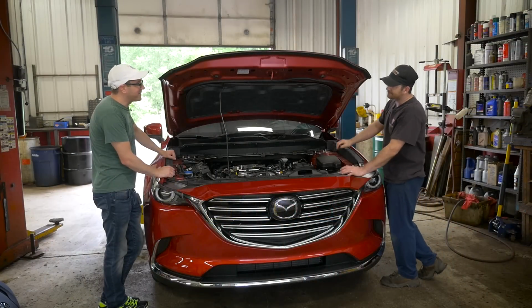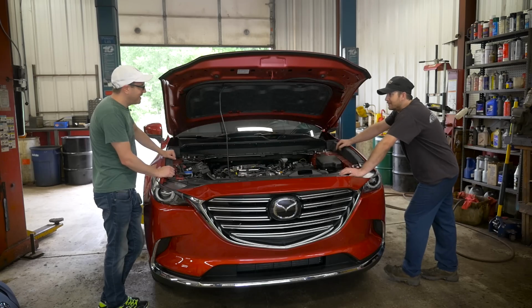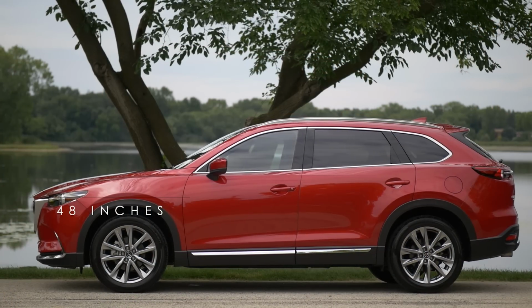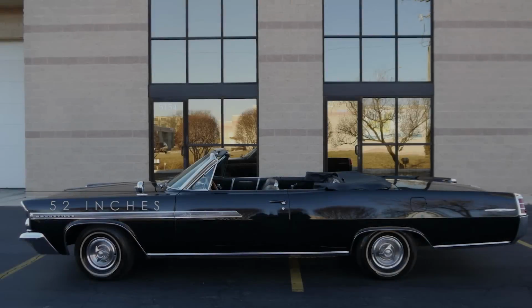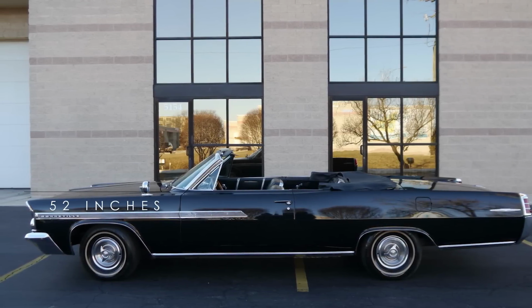You said this hood is almost as long as that, what? 1963 Bonneville. This is what I say, 48 inches from the middle to here, that's 52. The Bonneville's 52 and yes, this is 48? And that has a proper engine and a proper layout.